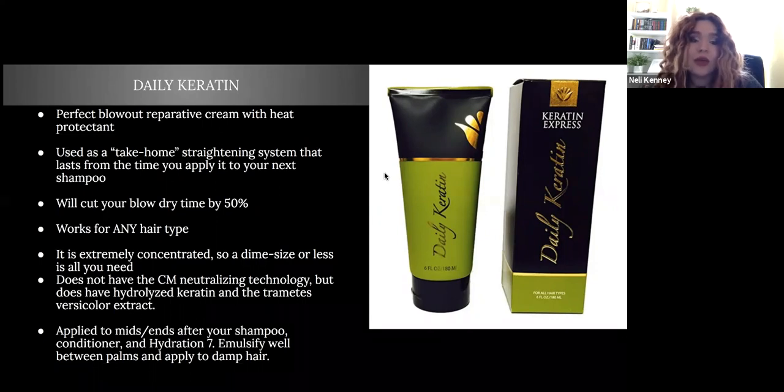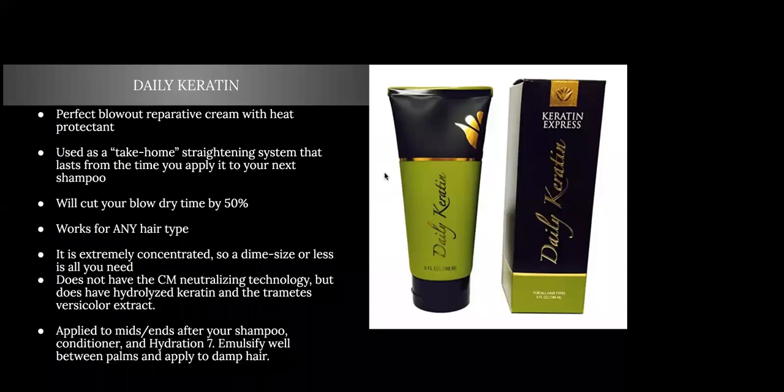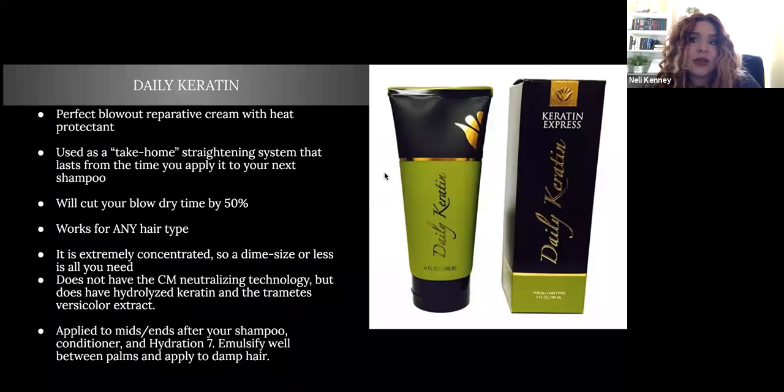This is the only product in the line that doesn't have that CM neutralizing complex. But it does contain the two other main ingredients, the hydrolyzed keratin protein and Trametes versicolor extract. This product should be applied to damp hair, and it's super concentrated. I have a lot of hair, and I usually think I need about a quarter size of anything that I put in it, if not more. With this one, a dime size or less is more than adequate, even for long, thick hair.